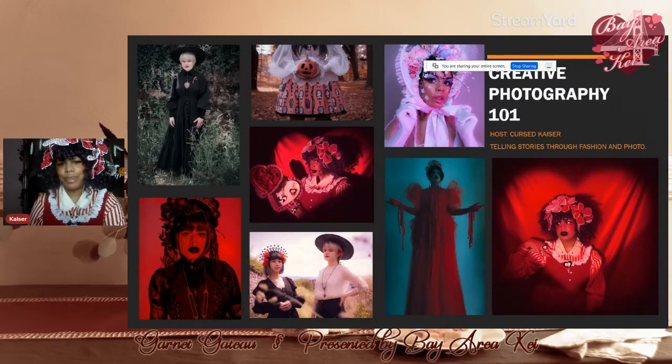Awesome. So let's talk about creative photography. Creative photography, at least the way I use it, is definitely to tell stories through fashion and photography. You can see this is some of the work that I have to the left, things that I've done in the past. I definitely look to a lot of fashion photography for inspiration, editorial photography for inspiration. I'm definitely learning as I'm going along, but it's been a really fun process.